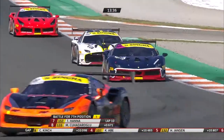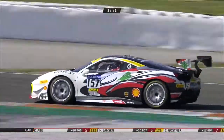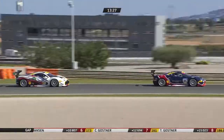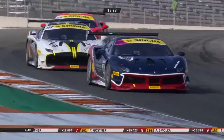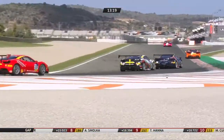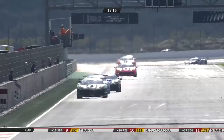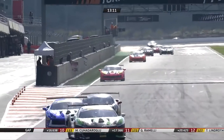Murat Kuhardaroglu still thinks he can come back at Tanny Hanna as well. Tanny Hanna is currently P7, Murat Kuhardaroglu is P8. Murat, of course, is driving a spare car because of the damage to his car in Bahrain. And that's why you don't see the Turkish flag on the front of the 133 car of Murat Kuhardaroglu as you would do ordinarily. So they're all on to the start-finish straight now.